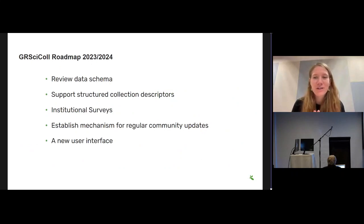So now I'm going to talk a little bit about the roadmap that we have developed for the next year or so. It contains 5 items, and now I'll detail them. So next slide.